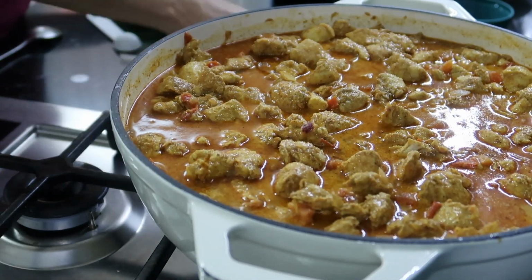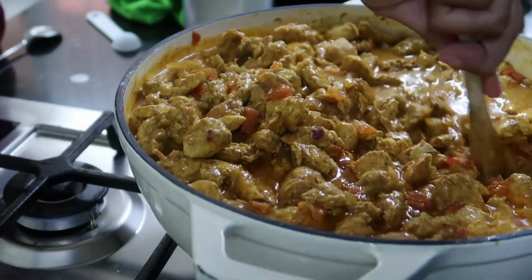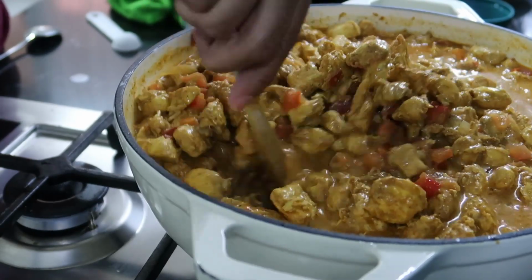Oh, so here you guys can add sugar, 1 tablespoon of sugar if you want to cut the tartness, but it's perfect the way it is, or you can add the sugar.